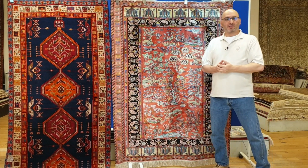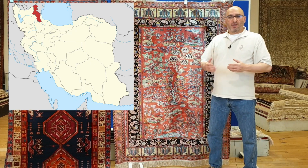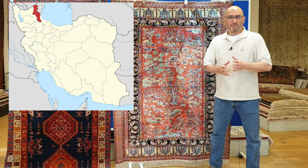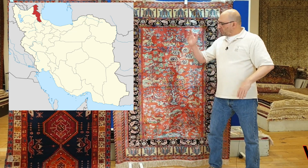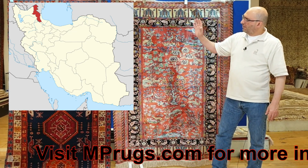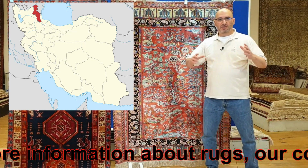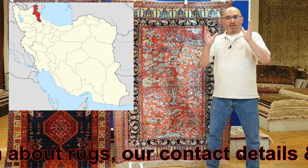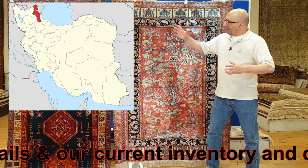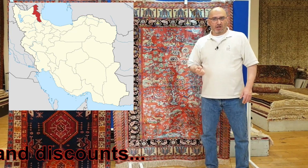To get started, the tribal rugs known as Meshkin come from the northwestern part of Iran. If you were to look at a map of Iran, you see the Caspian Sea to the north, and right there, west of the Caspian Sea, there is this area. It's known as the Ardabil province, and the greater area of it is known as Azerbaijan.